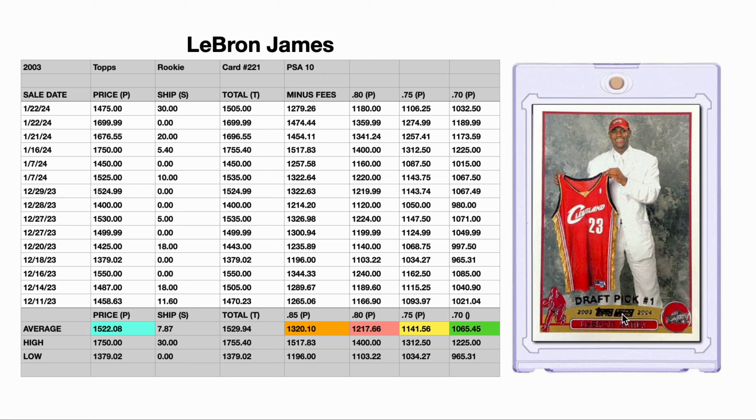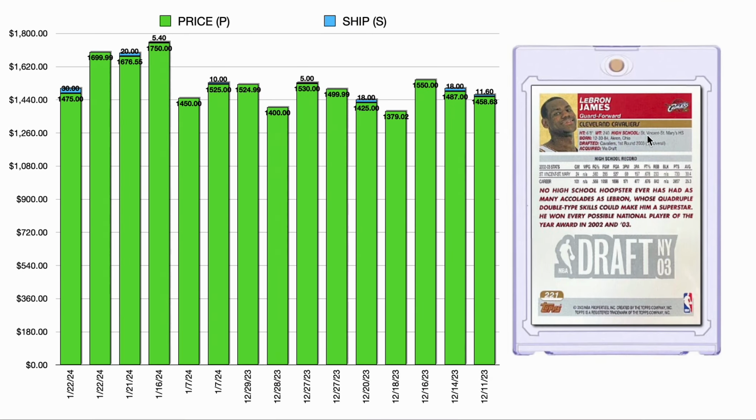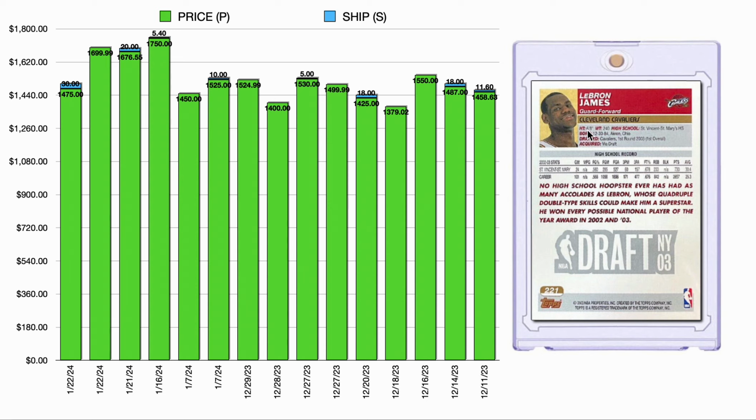I love this card. I think it's goofy. I think it's fun. I think it's classic. I think the number one draft pick sign here and then all the logos everywhere, I think it's great. I love his goofy look, especially the look on the back. I love this goofy look.